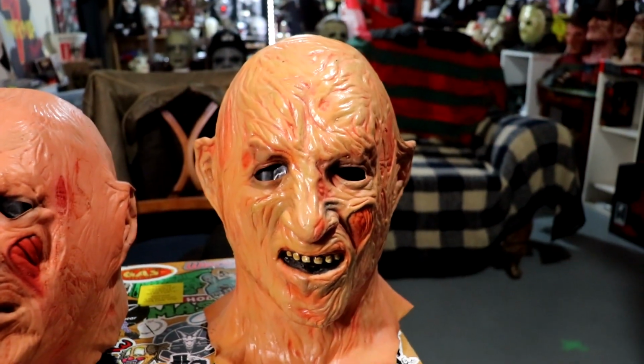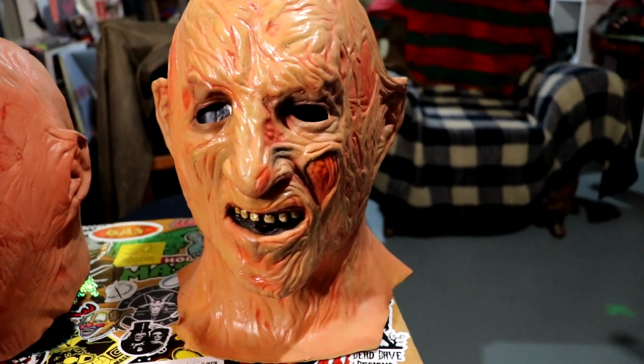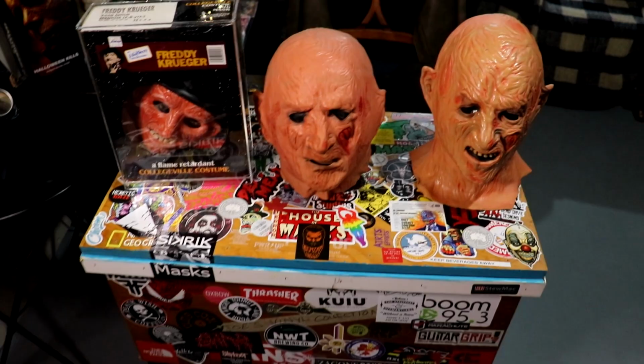Although they look a lot alike, this one has a way better sculpt, and the teeth were sculpted into this one. This hat was also used for both masks when they were sold. When this mask was sold, it came with this hat. Likewise, they used the same hat on this mask as well. So there you have it, the evolution, if you will, the beginning of the Freddy Krueger mask.